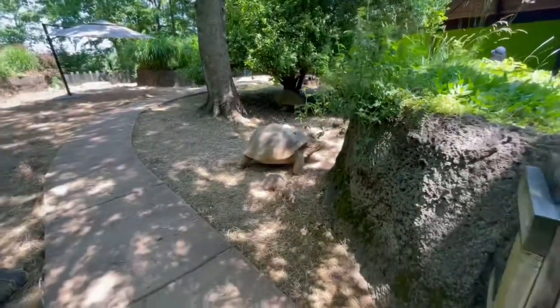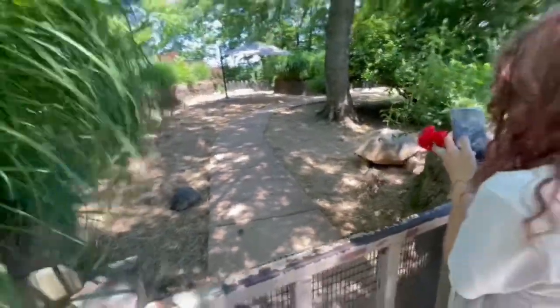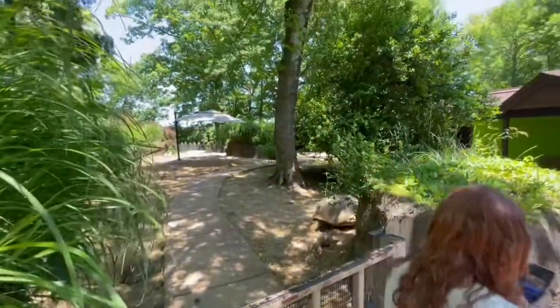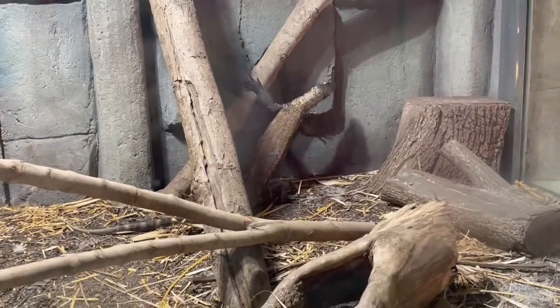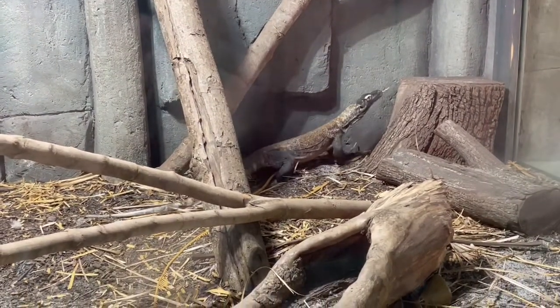Enormous turtles. Enormous. It's a huge area for them. That is just beautiful.